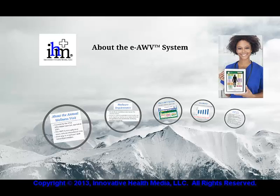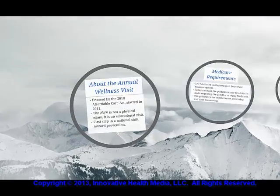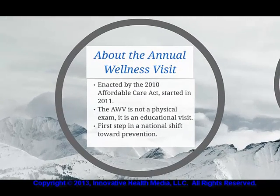Today, I want to give you a quick overview of the e-AWV system and how it can benefit your practice by improving patient satisfaction, wellness, and promoting additional services such as cognitive screening, pharmacogenetics, and more. To start off, let's learn what the Medicare Annual Wellness Visit actually is.